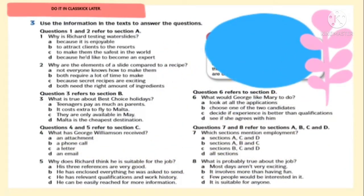Alright, this is your task. Read the instructions of activity 3 and read the options as well. First and foremost, you must think about what kind of text you are reading as you do the task. So we have about 8 questions there.